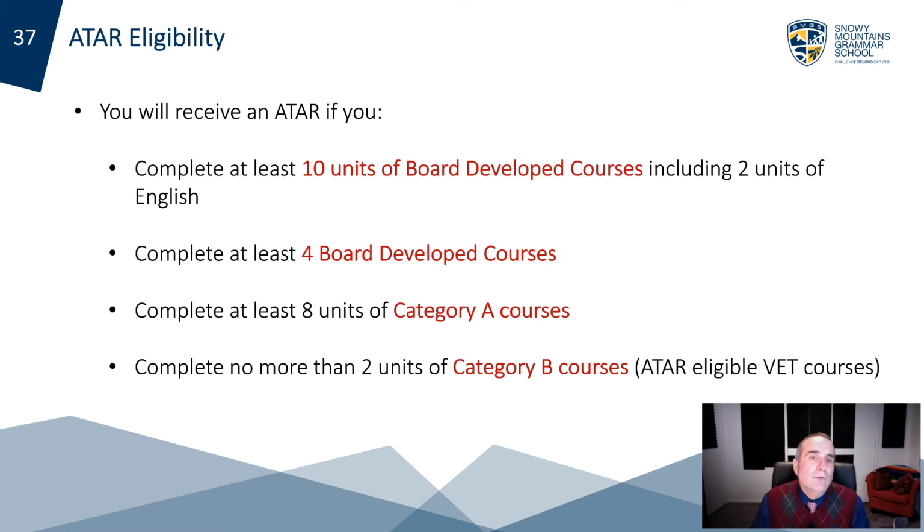You're going to get an ATAR if you complete 10 units of board-developed courses, which include 2 units of English. So not only is English compulsory, it will always count for your ATAR. One of the things that I talk about with students when I'm estimating their ATAR and talking about how they can improve it is that often English is the one that's dragging them down. You need to go really well in English. You need to complete 4 board-developed courses. You need at least 8 units of Category A courses, which are the board-developed ones, and complete no more than 2 units of Category B courses, which are the ATAR-eligible VET courses. So there's a lot of red there, but effectively I'll let you know if you're not going to get an ATAR.